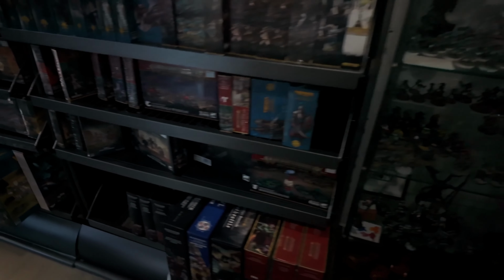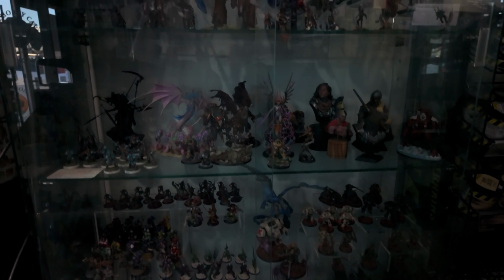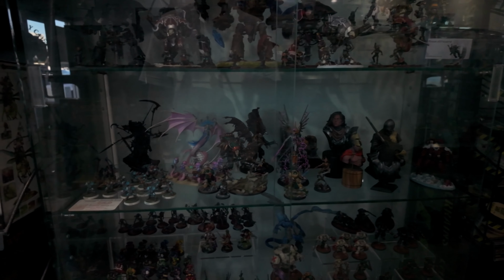So we are now on the Hobby Cave. Come check it out with us. As soon as you walk in, you're greeted with a ton of variety. And check out this awesome display of Warhammer figurines, all nicely painted and set up.